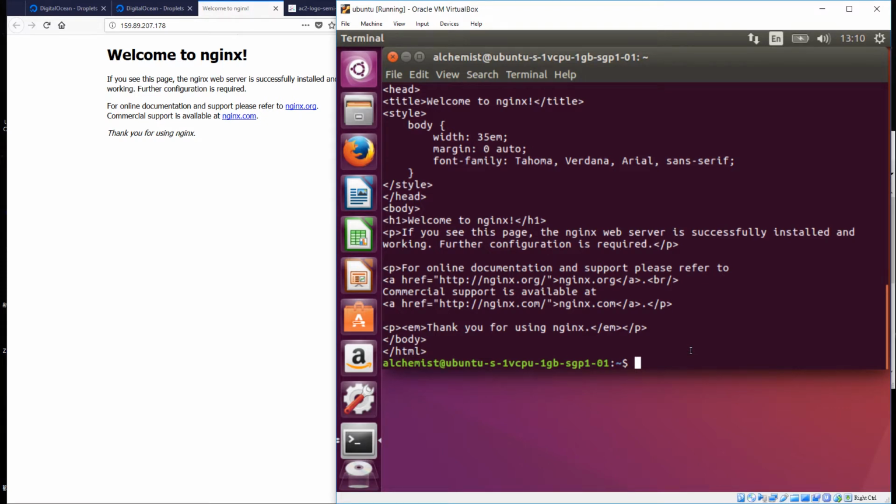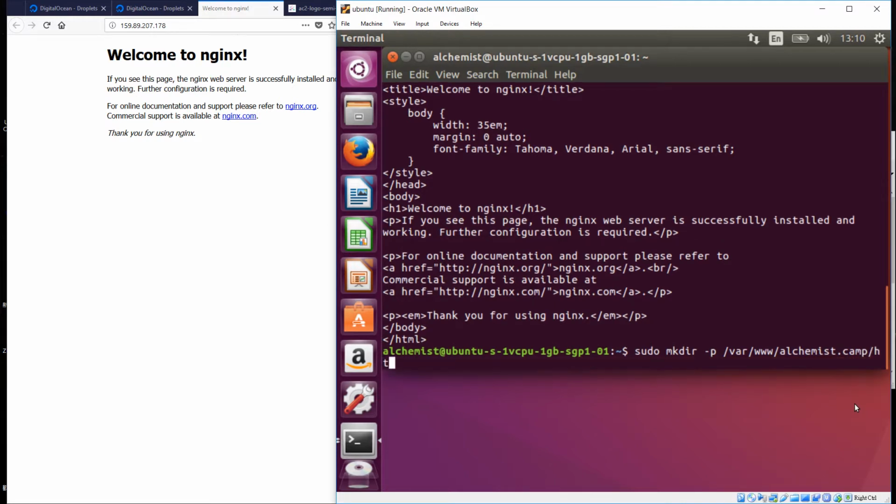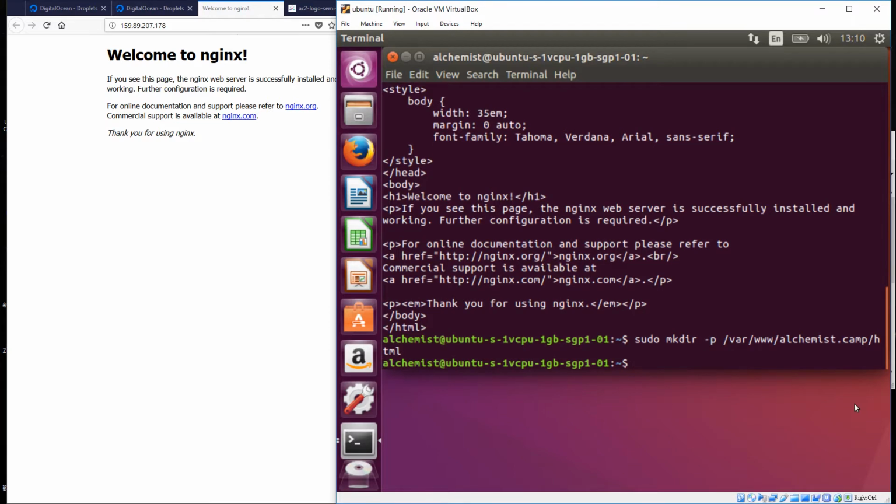site-specific directories for alchemist.camp and for statwatch.me. And the way Nginx works, it's not too difficult to set that up. You could run a whole bunch of sites, and that's what most shared hosts do. So sudo mkdir, and -p will recursively make all the directories that need to be made to get to there. So I'm going to make one for alchemist.camp, and there's going to be an HTML directory under that, just like there was under the base one.